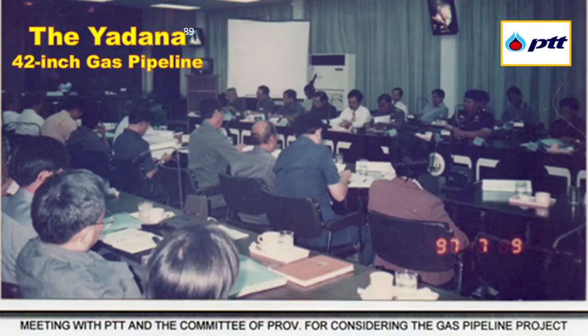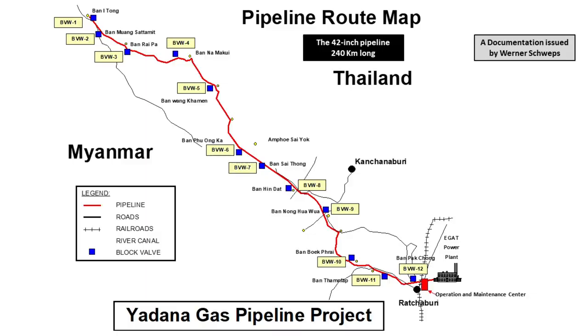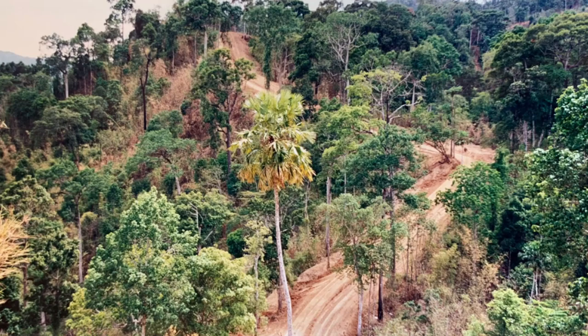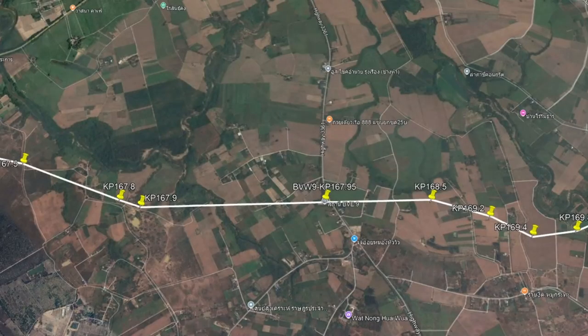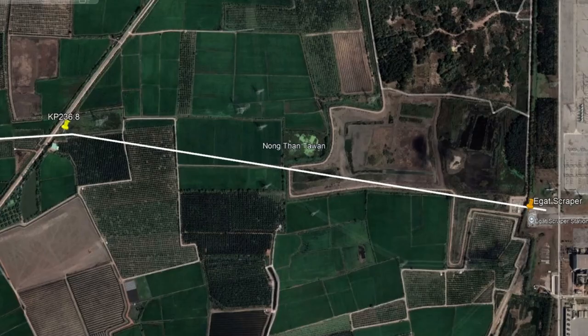PTT, with the assistance of their engineering company Nova Gas OGP, was responsible for the entire route selection of the Yadan pipeline. The Tasco Mannesmann Joint Venture had no involvement in this decision. The pipeline route twisted through the high mountains in natural virgin forest, ran through agriculture fields, and along roads following the natural contours of the land.